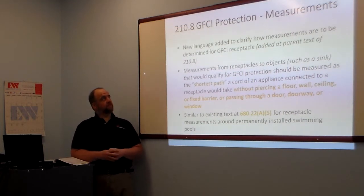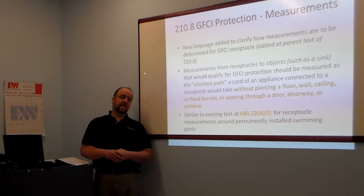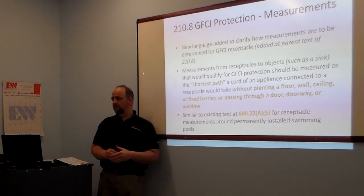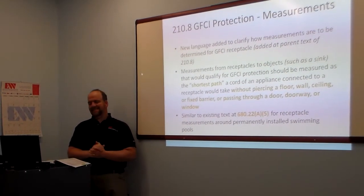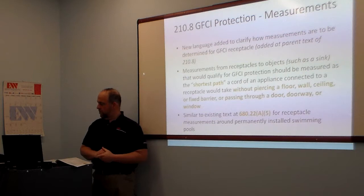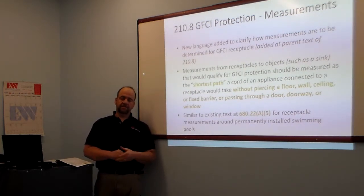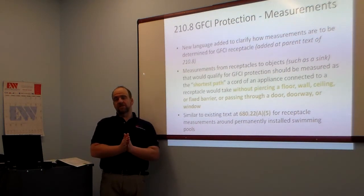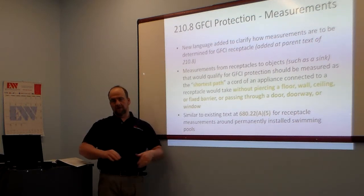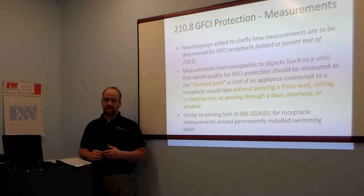The change that I'm going to present for you today is Article 210.8, GFCI protection as it pertains to measurements. Now, before I get into this change, it'd be interesting for you to know that since the 1971 Code Book, there have been changes made to ground fault circuit interrupting protection. In fact, in the early years of the 70s, GFCI protection was nearly scrapped from the code book. The technology wasn't very good, it was rushed into the code, and there was a lot of nuisance tripping.